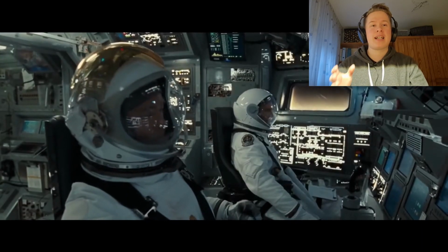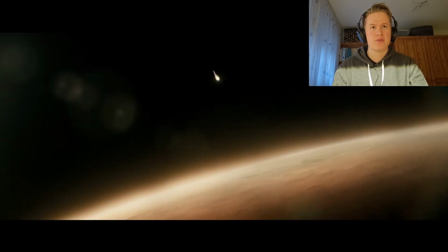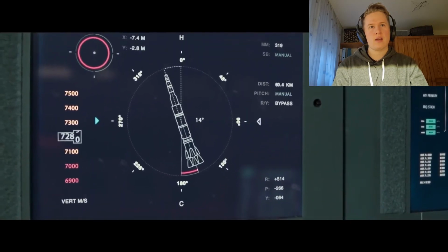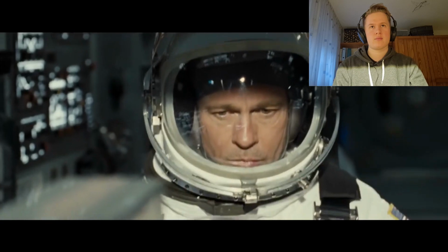I think we just lost primary electrical bus. The electric failure? Okay, nice. They have redundant electrical systems. This is exactly how it works in real life. And they enter engines first, yep.